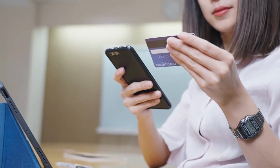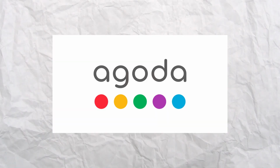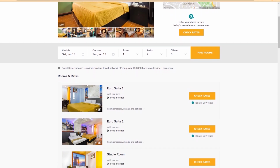When booking your hotel, it's a must to check every booking site that you'll come across. There are many trustworthy websites where you can book your stay, but these trustworthy websites don't guarantee that you'll get the cheapest price for the rooms. Websites like Agoda, Booking, TripAdvisor, and Trivago are among the trustworthy sites that you can book your stay in. Or you can also book your stay with the hotel itself since most hotels have their own websites.